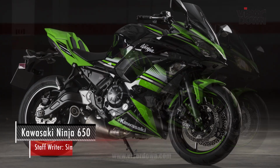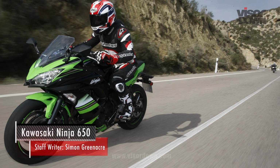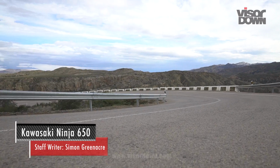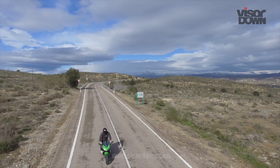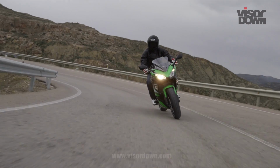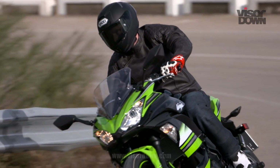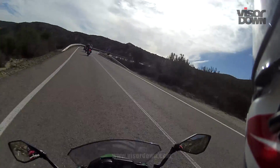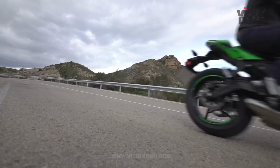This is the new Kawasaki Ninja 650, which replaces the ER6F. It's powered by Kawasaki's 649cc parallel twin engine, makes 69 horsepower at 8,000 RPM. That's 3 horsepower less than the ER6F delivers, but it isn't all bad because with 48.46 pounds-foot of torque on offer, the Ninja 650 has slightly more torque than the bike it replaces.